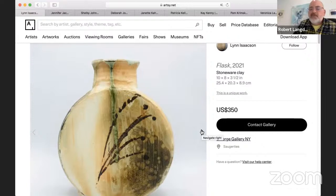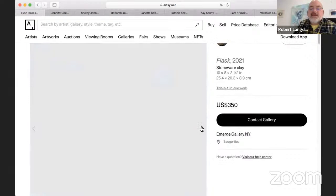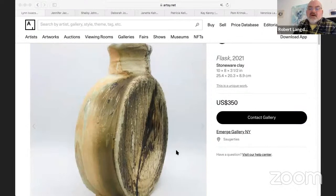This is a flask. It's stoneware clay, a really, really beautiful piece. It is 10 by 8 by 3.5. It's a wood-fired flask, inspired by her dear friend. She fired a few of his in his Dona Gama, which I believe is a certain stove. She was curious about how he made them, and she wanted to see if she could make one herself.